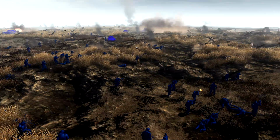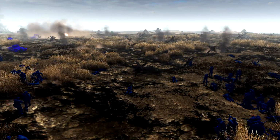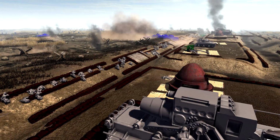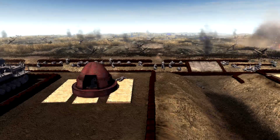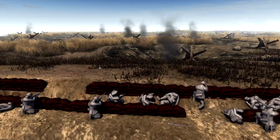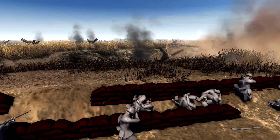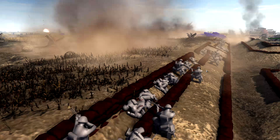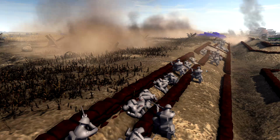Well, a lot of blues. How are the bunkers doing? Greys are losing a lot more men than last time, I must say. But I did say we're going to come back to this trench and we're going to give it another go. And then who knows, if we can take these trenches, then onwards to take back blue territory.